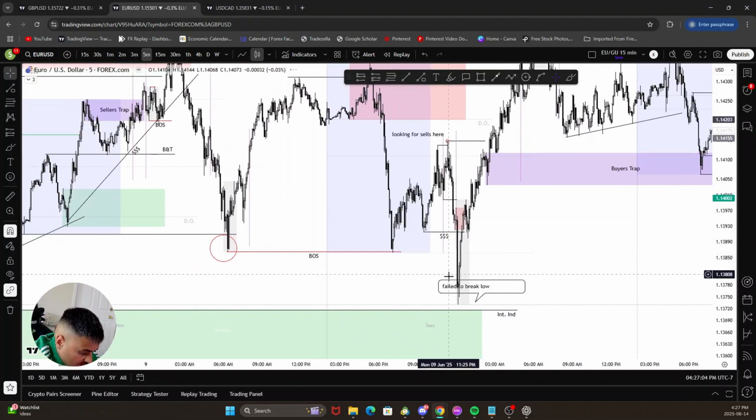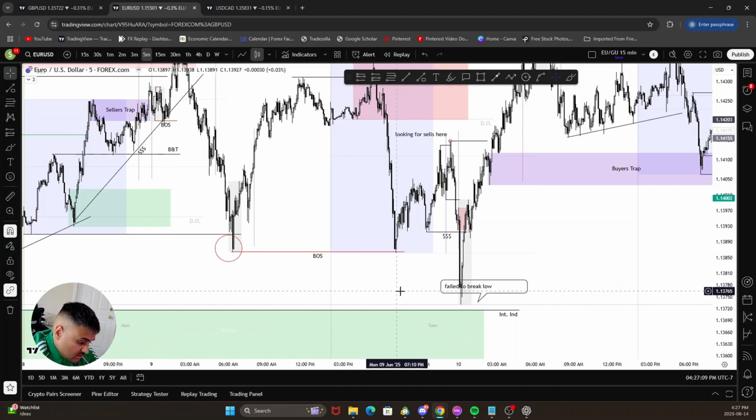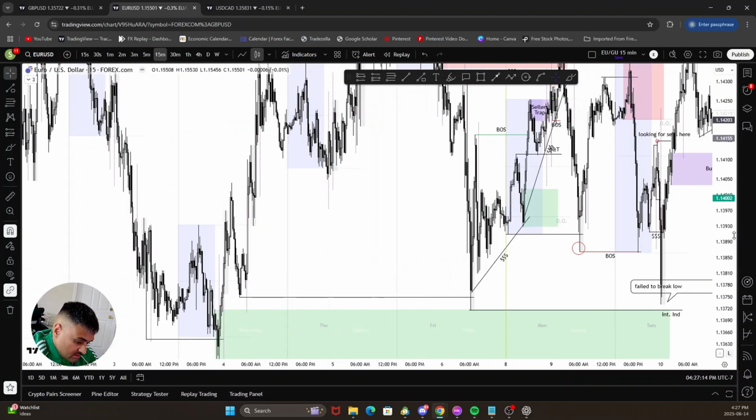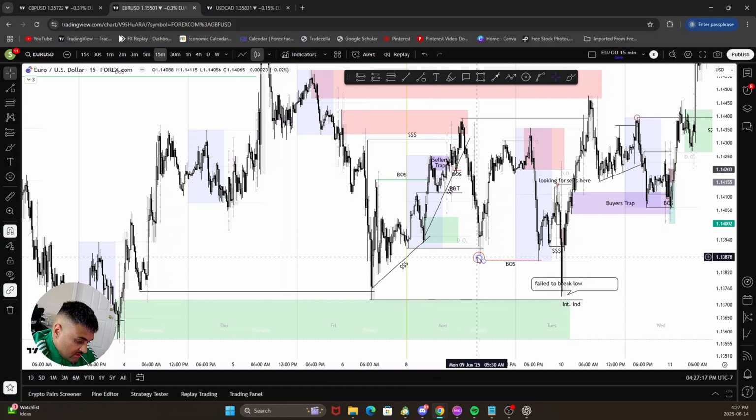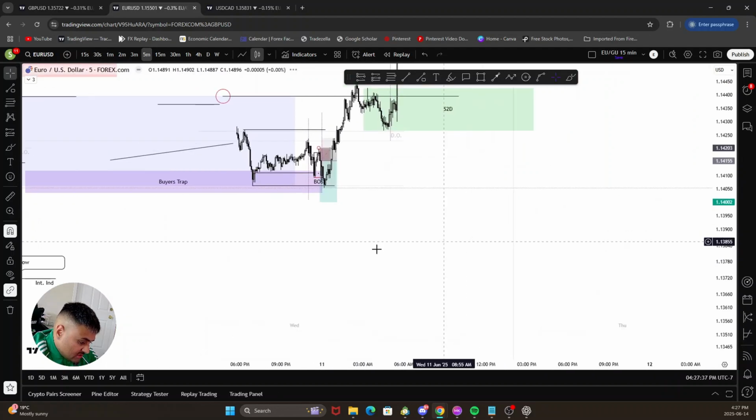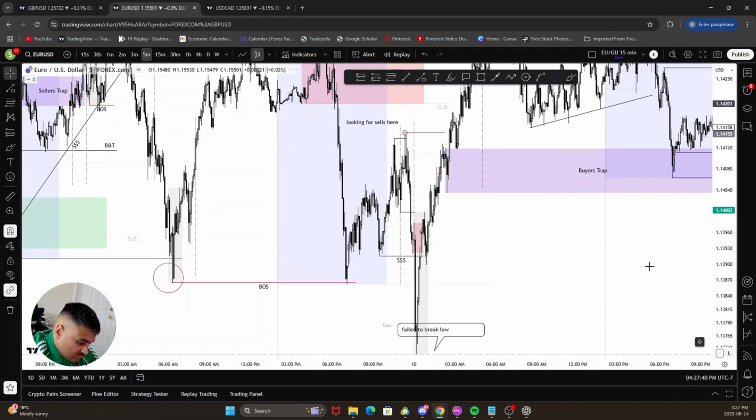But London opened right here in this area. And again, I had a frame of mind for buys, because what have we been doing lately? We're taking our liquidity, going up, taking our liquidity, going up, giving a nice reaction. I had the same idea here, that we're gonna take out this liquidity, tap into this demand zone, and go up. And even after the fact that this happened, we failed to break the low.